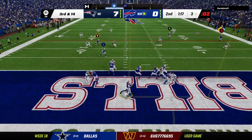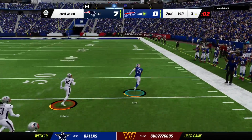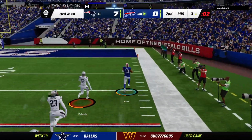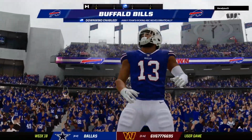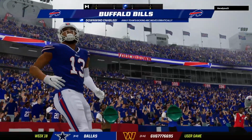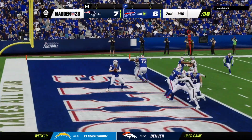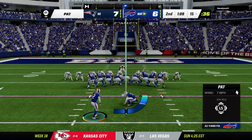Now Allen. He's got him in. Complete. He's at the 40, 20, 10, and all the way home for a Bills touchdown. Gabriel Davis, his 4th touchdown on the year. And the Bills are an extra point away from drawing level.